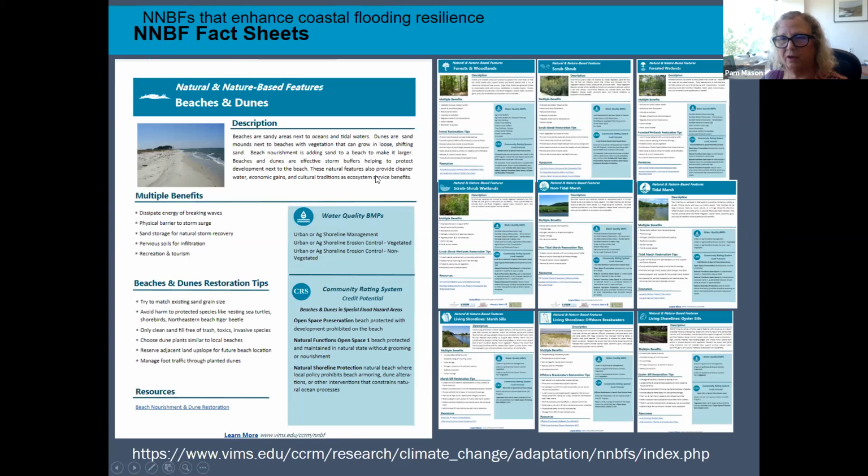It provides a description of what the natural feature is, the benefits that feature tends to provide, information about restoring or creating that feature, links to information about how that might work, and then information about our two co-benefits, so water quality BMPs or community rating system benefits. And as I pointed out, we have one for each. So this is our forest, our woodlands. This is our scrub shrublands. Then we have our wetland types, our forested wetlands, our scrub shrub wetlands, our non-tidal marsh, and then we have tidal marsh, and then we have our three living shorelines.